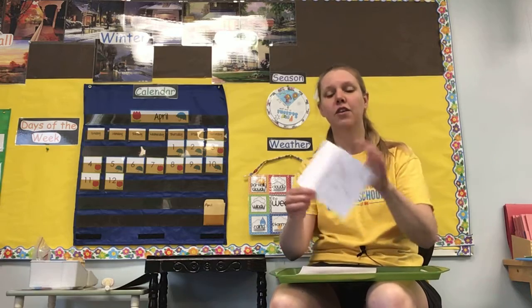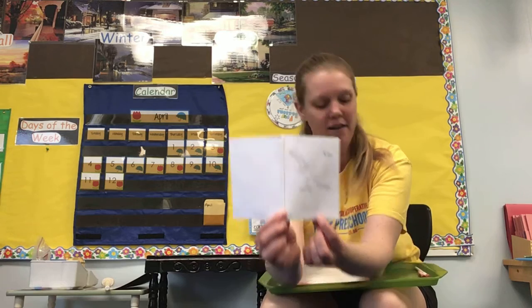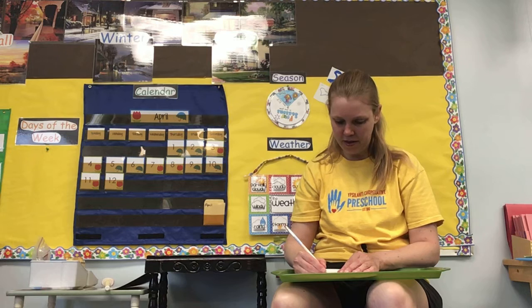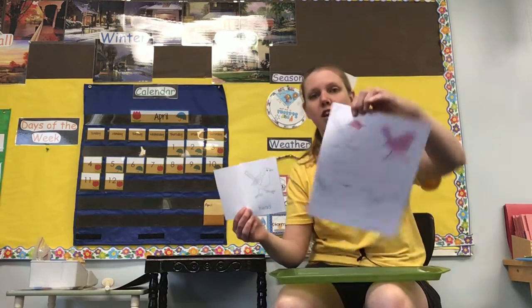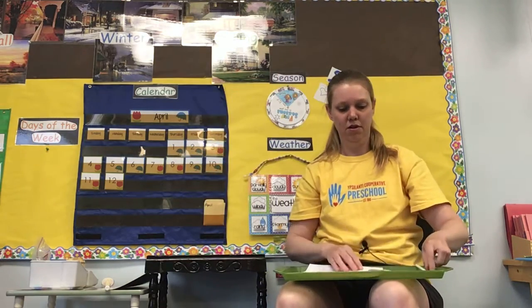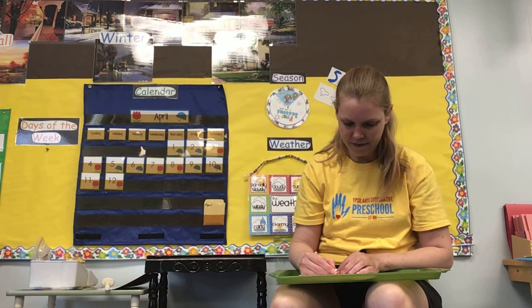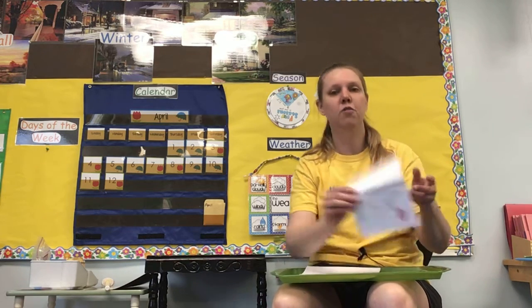And this page, so you'll have your parents or your grandparents help you with this. This page says head. So I'm going to trace the word head. And then I'm going to color the head. So I have the example right here. See how I have the head colored? You're going to do the same thing on yours. Okay, so you're going to color just the head. The whole head, all the parts on the head. You're going to color the whole head. All right, so there's my head colored in.